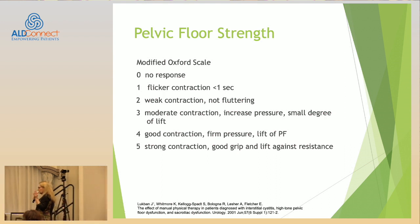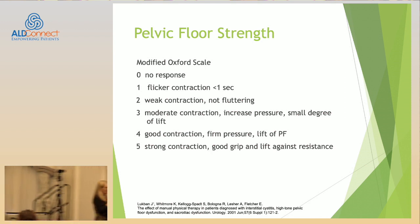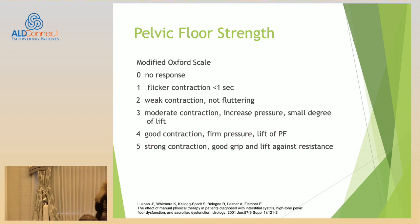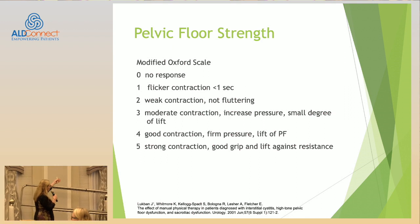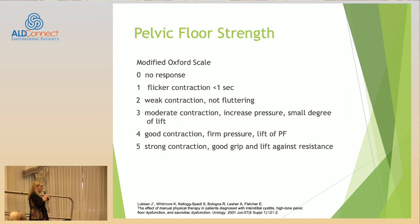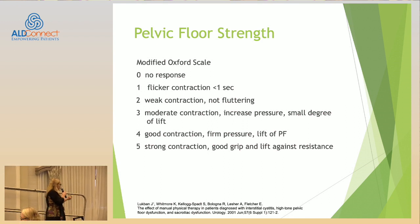Okay, now, not everybody has tight muscles. Some people have really weak muscles, because of the condition that the ALD community has, they can't really contract and isolate the muscles. So 0 would be no response, and 5 would be a strong contraction where you can grip against a probe or a digit and actually lift the pelvis off the ground.